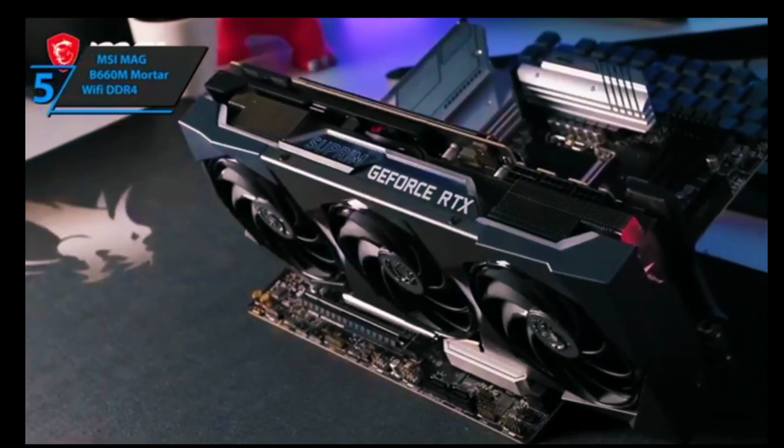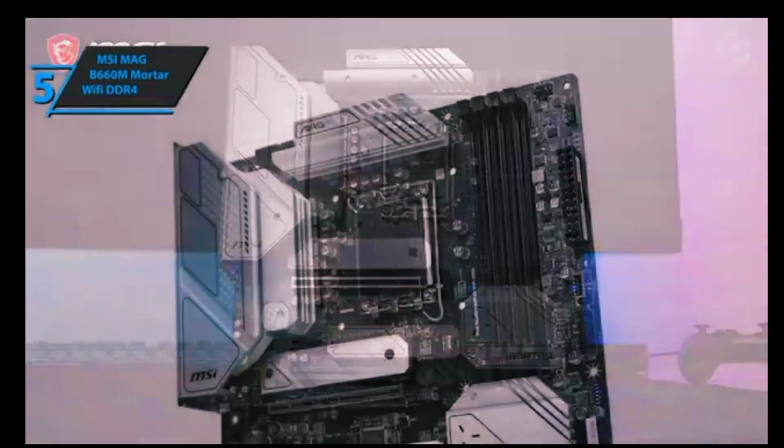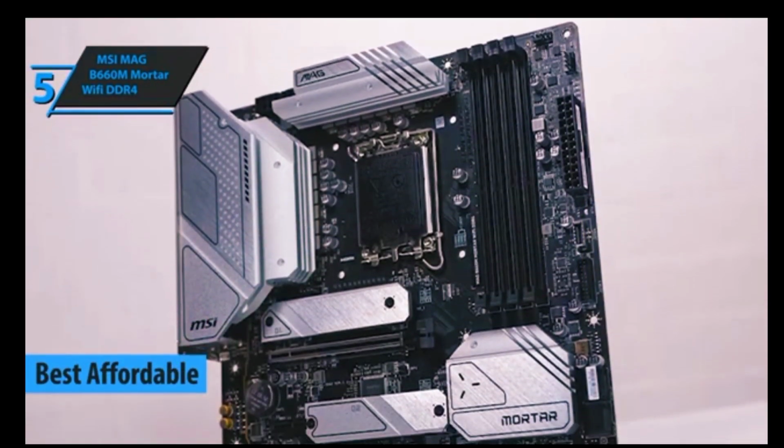Now let's get started. If you want to save money and still get a solid product, we say check out the MSI Mag B660M Mortar Wi-Fi DDR4. The best affordable motherboard available on the market in 2023.